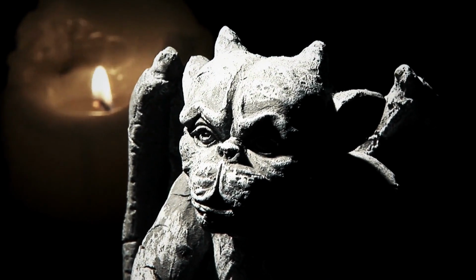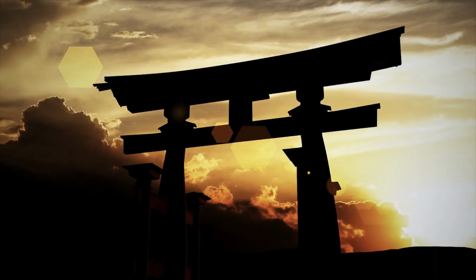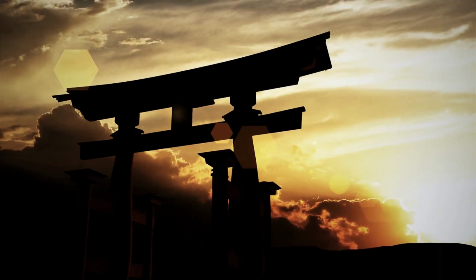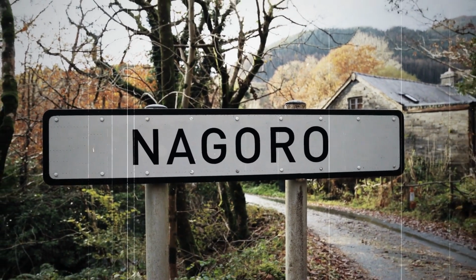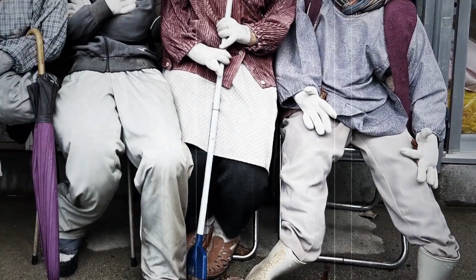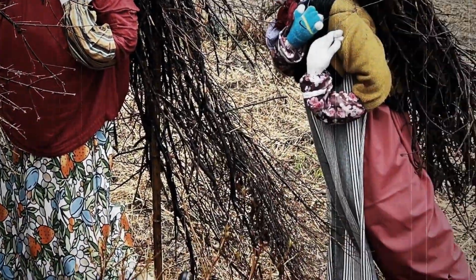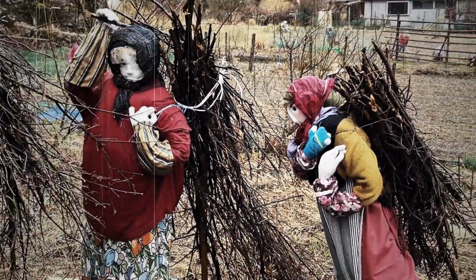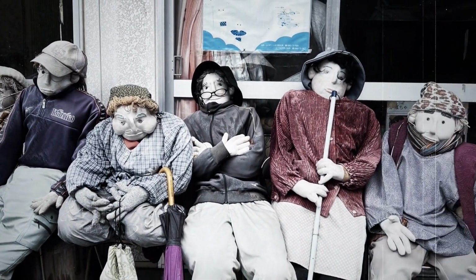Creepy statues are eerie enough, but how about creepy dolls? If you ever find yourself in Japan and want to give yourself some chills down the spine, make sure to visit Nagoro. It's a tiny village in the south of the country. Driving by its houses and yards, you will see villagers sitting on their porches or tending to their gardens. Nothing special. Until you realize they're not moving and never will because they're life-sized dolls.